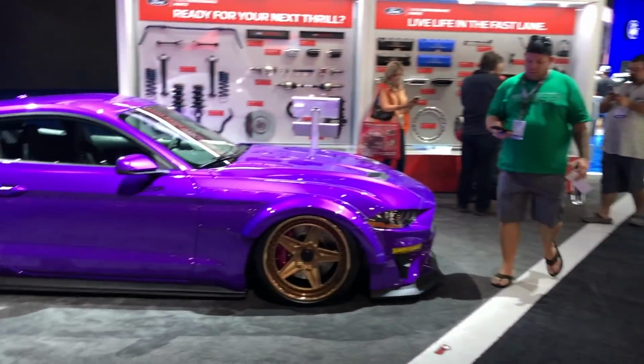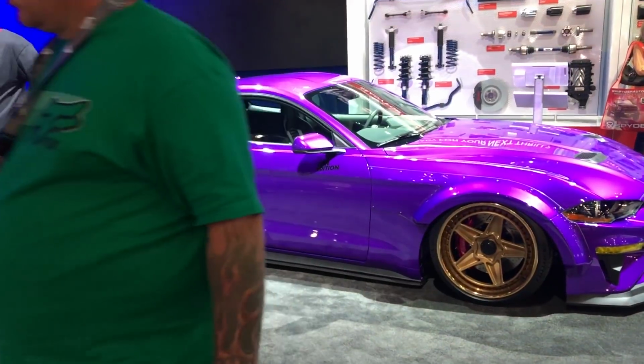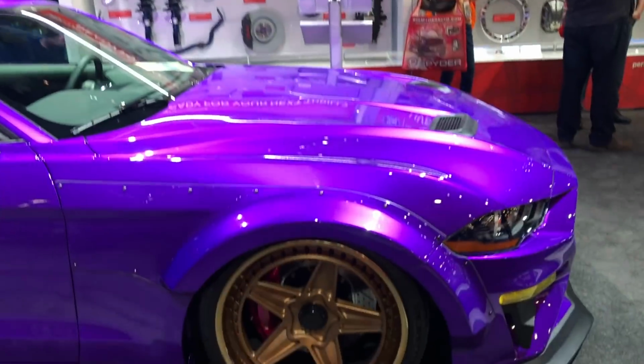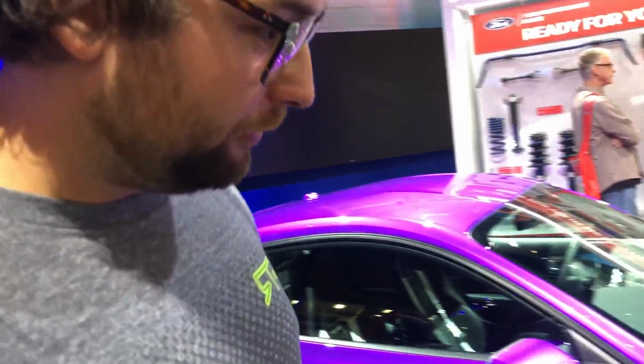This sweet purple Mustang here. It's an RTR package, so it's got Spec 5 flares and some other pretty neat setup on it. Sweet Recaros and a couple RTR goodies. Center lock wheels on there.